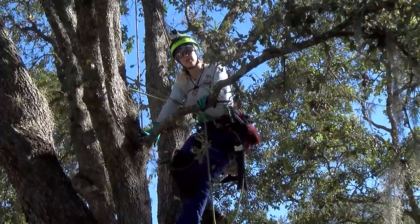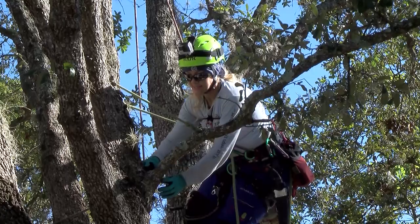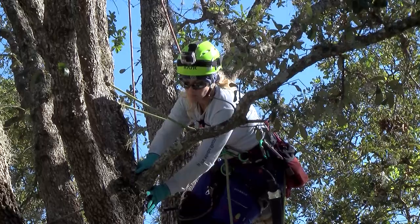So I'm going to start my bottom cut right about 6 inches out from the branch collar, and the branch collar is this little swell right around the trunk of the tree where it establishes a branch. We don't want to cut through that branch collar and create a flush cut. That's going to create too big of a wound. So we're going to go a little bit out, and that's going to help heal and round off our wound.